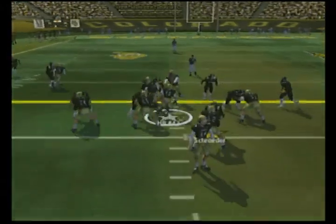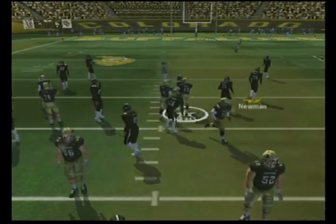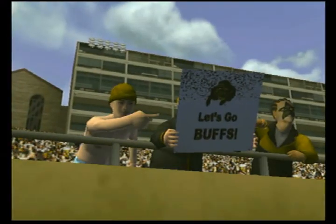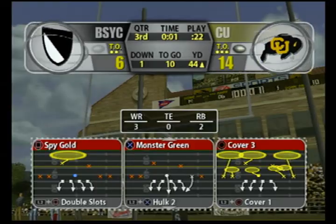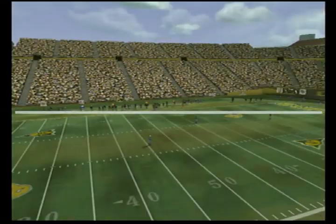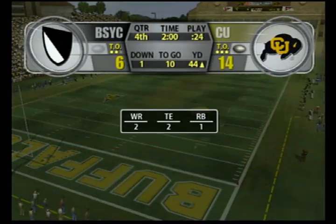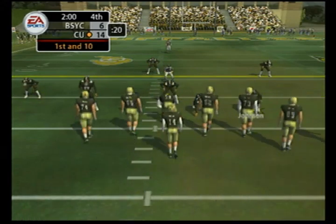Colorado sets up in the eye. Another run. And down he goes. And that was a nice job of running. You know what, Brad? If they can utilize a balanced offense, mix up the run with the pass, they should be able to get more of these 5 to 6 yard runs. And that'll bring this quarter to an end. Folks, we've played 3, and our score is Colorado 14, the away team 6.